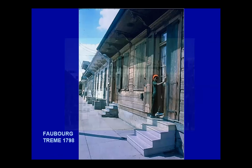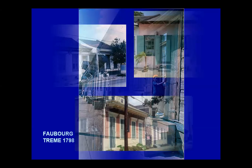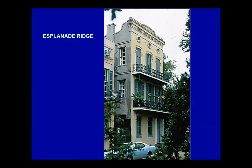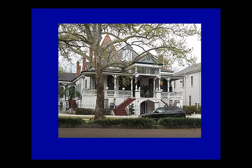On the lake side of the French Quarter is Treme. This is one of the oldest neighborhoods in New Orleans. It was first subdivided in 1798 and is today known for its numerous Creole cottages. Downriver from the Vieux Carré is Esplanade Ridge, developed on a natural ridge of land 2 feet above sea level, probably from a crevasse in the Mississippi River. Esplanade Avenue was the major thoroughfare for the Creole population in the city of New Orleans and is the Creole counterpart to the Anglo St. Charles Avenue.